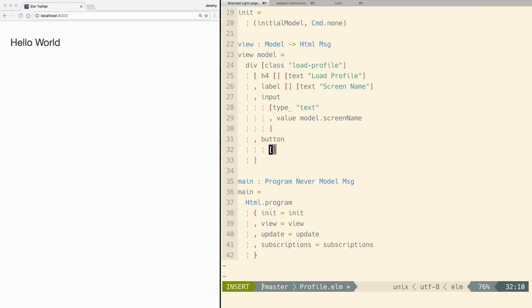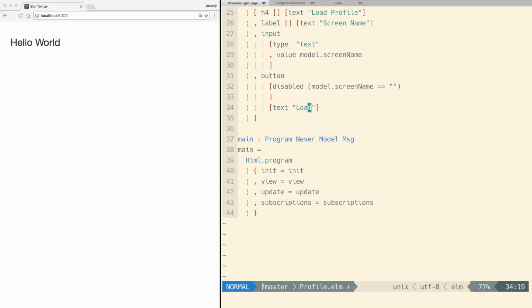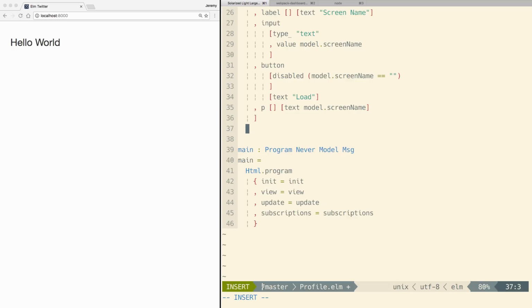We'll have a button. We want it to be disabled initially if the screen name is the empty string, because we don't want to fetch a user without a screen name. And then finally, I'm going to put a paragraph tag here, and that'll be a way for us to verify that we're actually going to display the screen name we just typed in to prove that it's in our program state.